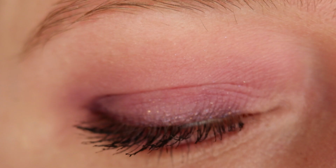I also pulled in quite a few of the shimmers that we have up top here, which was also incredibly stunning. So yes, I think I used these two, this one, and this one for that first look, and then these three mattes, if I remember correctly. And I might have used this very light baby pink to blend some things out. But it was stunning. It was really, really nice.